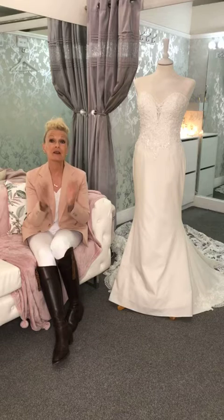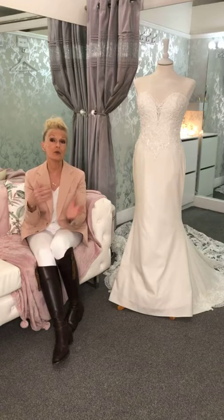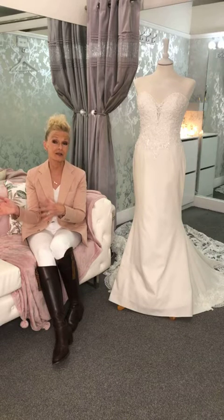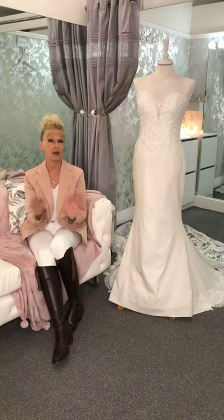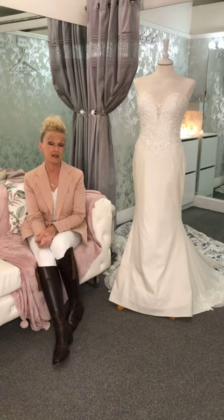One of the reasons is because it's the new collection, and I don't actually have any photos to share with anyone of the new collection. So if you are lucky enough to come in on Saturday, you're going to get an absolute bonus, because you're going to see next year's collections in store. And it's a great time to bag a dress that no one else will have seen, including us, because I'm going to get to see them on Friday. So nobody has seen these dresses yet.